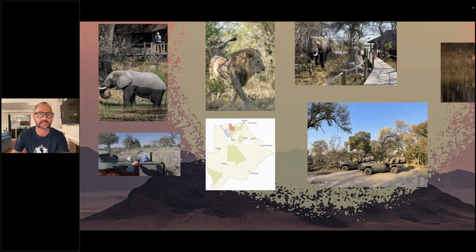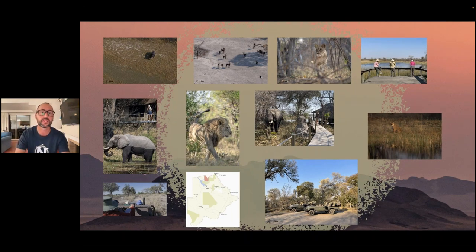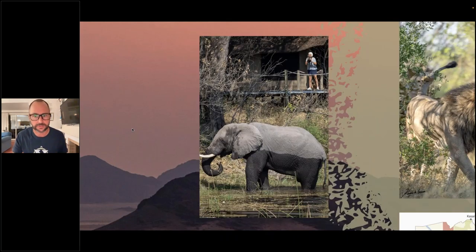We get there in the September time. We choose the timing of the year because that influences a lot of what sort of game we're going to see. The Linyanti River is a river that flows all year round, which means that there are a lot of elephants.